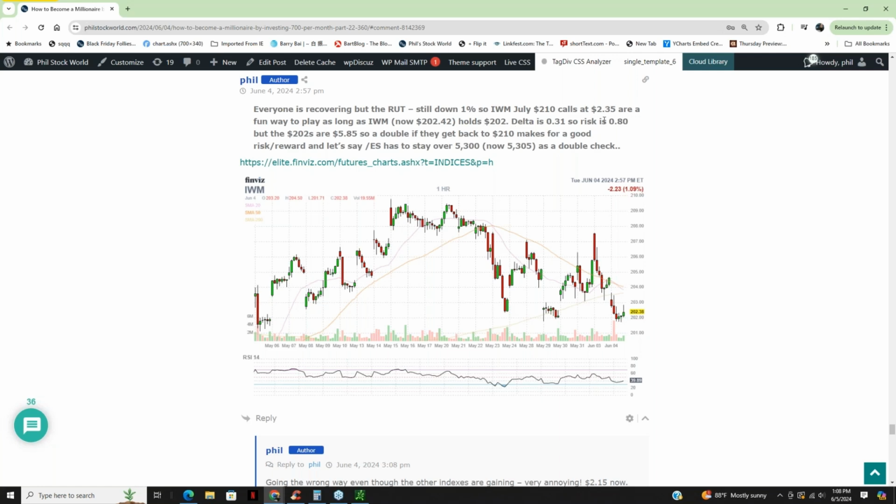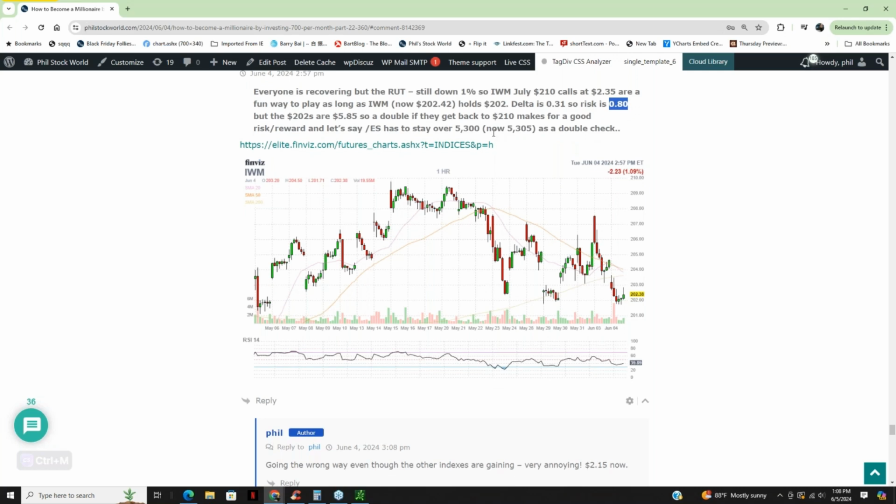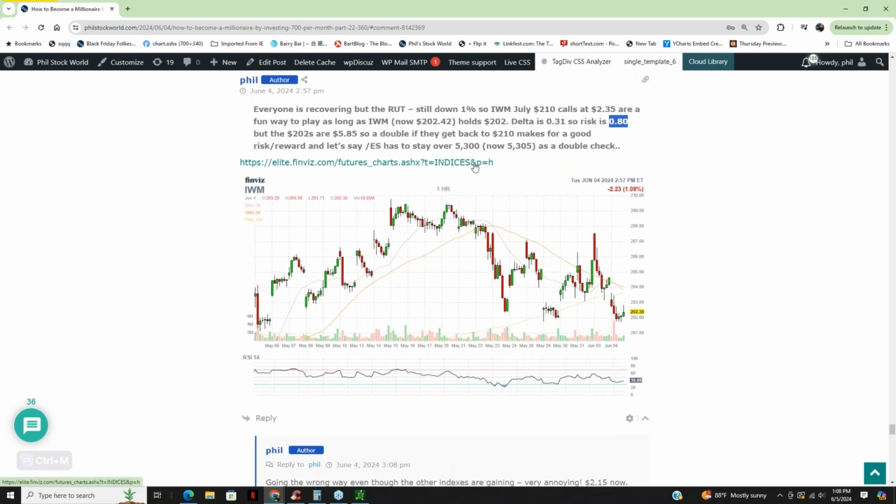And I said the delta is 31, so we're going to risk 80 cents. But the 202 is at 5.85, so it's a double if we get back to 210. That's what I was looking at. In other words, we were at 202, and if it went up, we should get almost a double for it going up.